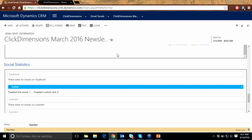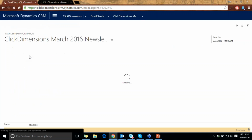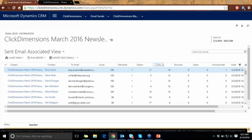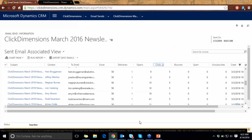Now, beyond that, we can also hit the drop-down tab next to the title of the send and go to Sent Emails. With that, we'll be able to see every person that clicked or interacted with this email. So you can see each individual person that received the email and how they interacted with it. What is nice, and what I'll show you in a second, is that all these statistics are going to sync to the contact record. So from a contact-to-contact basis, you can go through the history of their emails, how they've interacted with those emails, as well as their web tracking, their forms, etc., all from their contact record.